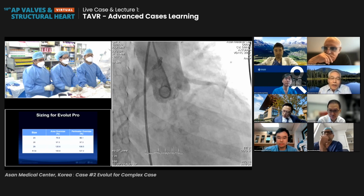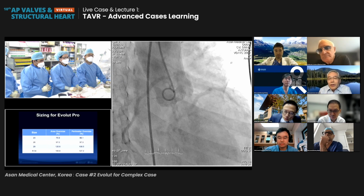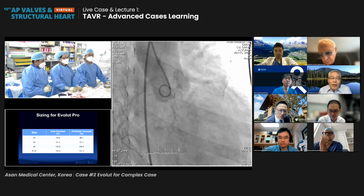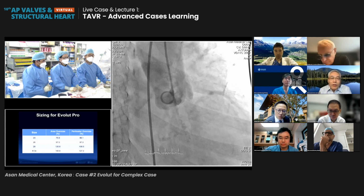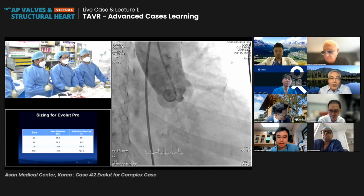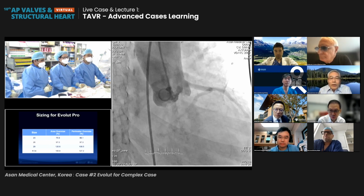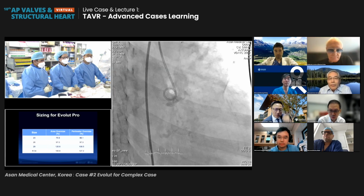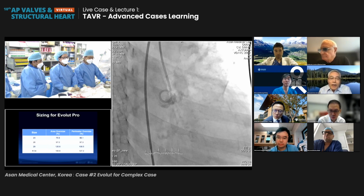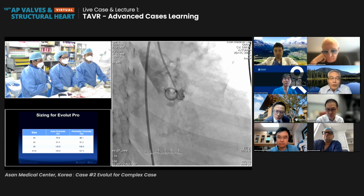And I do have a little sapien valve sometimes not a better choice in this kind of situation. The reason is because you use Evolut, usually you oversize more, and the Sapien actually you don't really need too much oversize. So in this kind of situation, sometimes the Sapien probably is less risk for coronary obstruction. So I agree, a balloon probably is a good idea with the contrast to look at the left main, but I'm not too concerned about the pacing for the EF of 20-some%. I don't think it's a really major issue.